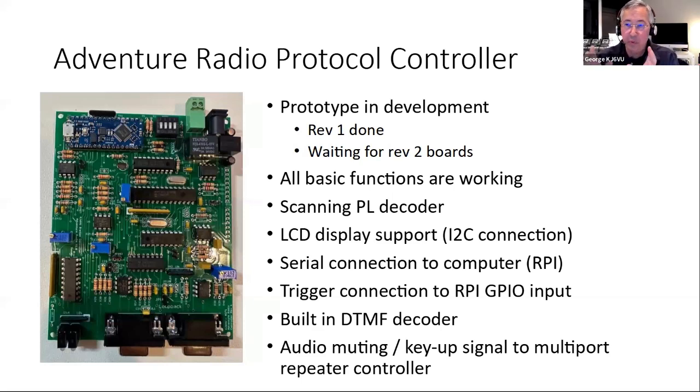Basically, this is a 2-port device. One port goes to the remote base radio that's listening on 5/2 or 5/8. The other port goes to a port on your repeater controller. And the unique thing about this controller is that it has a scanning PL decoder. What that means is typically PL decoders are programmed to listen to a particular tone. So I'll take a little circuit board that's a PL decoder and I'll set a dip switch that says, listen for 100 hertz. And if you hear 100 hertz, pull this pin low.